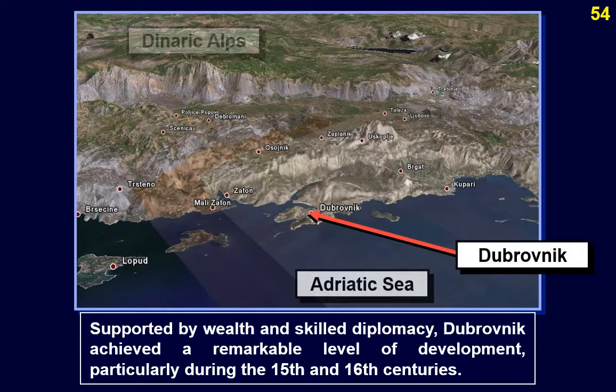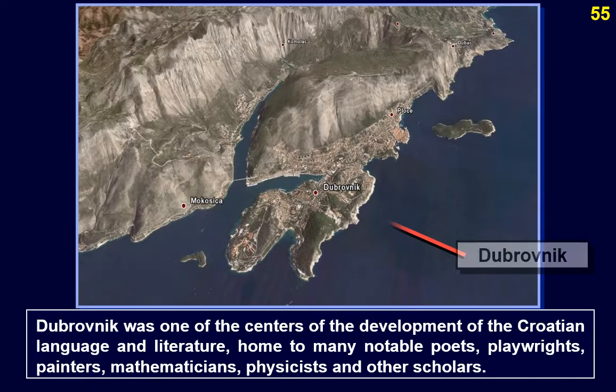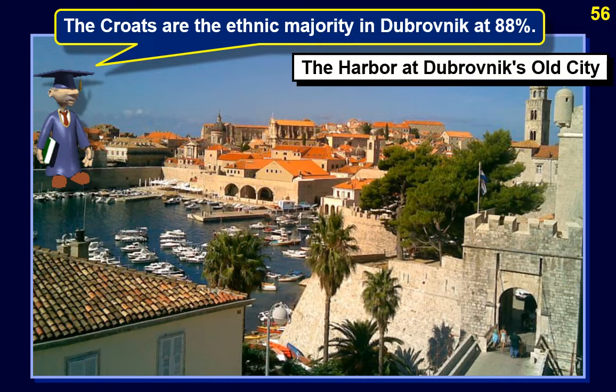Supported by wealth and skilled diplomacy, Dubrovnik achieved a remarkable level of development, particularly during the 15th and 16th centuries. Dubrovnik was one of the centers of the development of the Croatian language and literature, home to many notable poets, playwrights, painters, mathematicians, physicists and other scholars. The Croats are the ethnic majority in Dubrovnik at 88%.